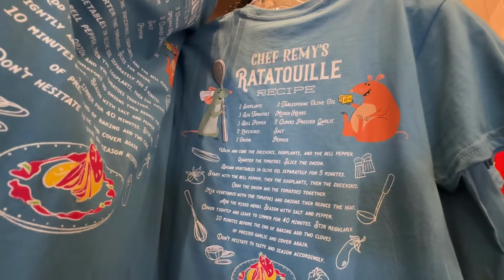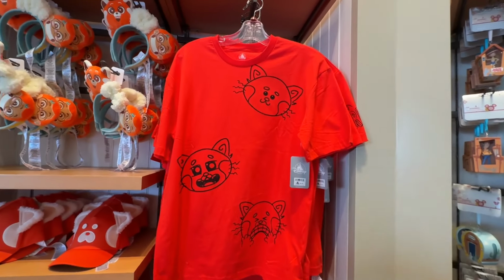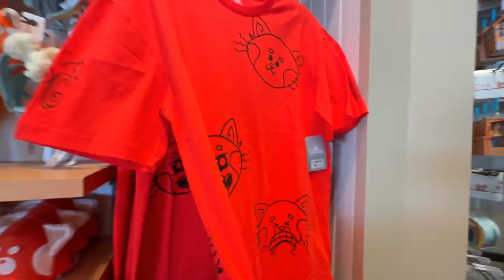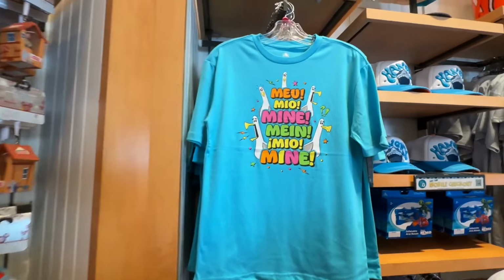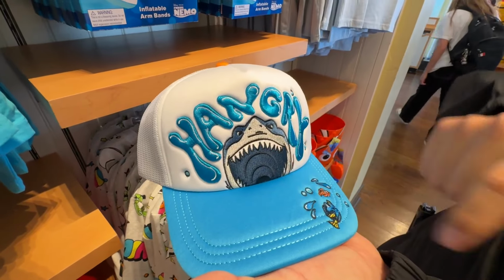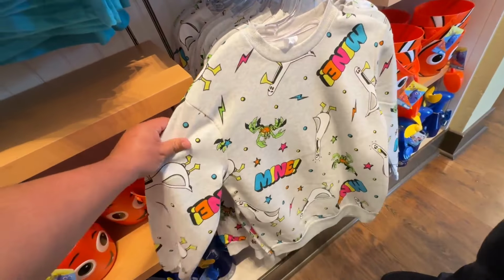Is that a recipe on the back? That's pretty cool. First time seeing this turning red as well. Being sold for $35. Which one's that one? It's cute. It's like a Finding Nemo one, and it has a shark. Angry. Kind of feel like that right now.